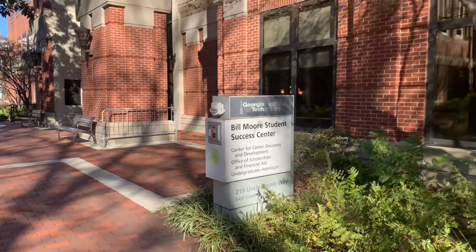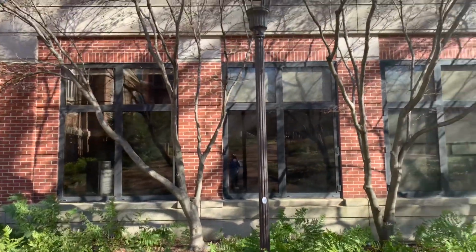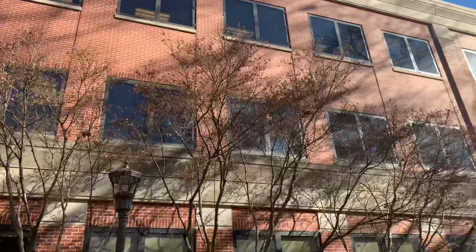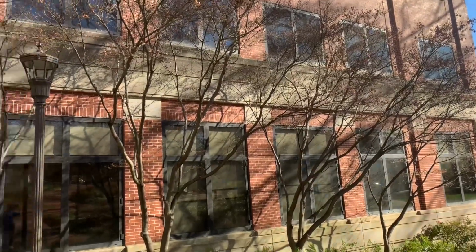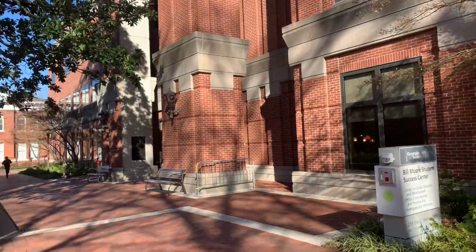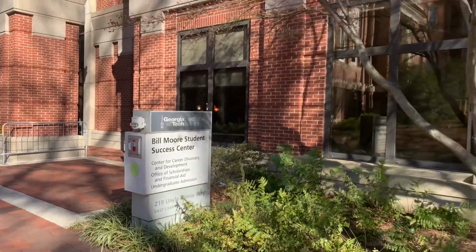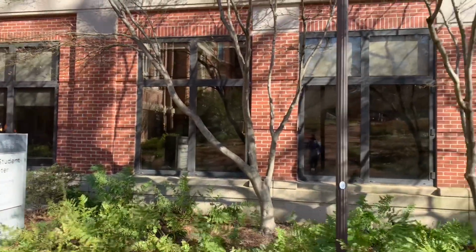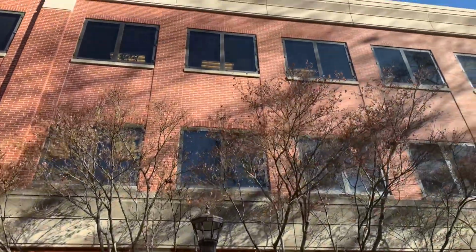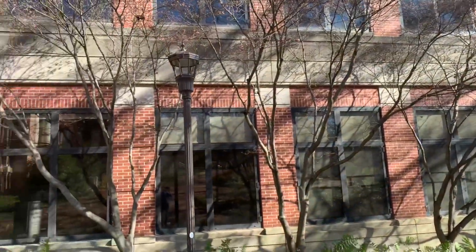Okay, so this is actually a very, very important building. This is the Bill Moore Student Success Center, and here you're going to have financial aid. You're probably going to be here so much, especially starting your journey out at college, because you're going to have questions about financial aid, about resources, maybe campus maps, whatever it is. You're going to find it right there at the Student Success Center, because that's the point of the Student Success Center. If you want to find out about scholarships, go there and they'll be able to be a resource and guide you to where you need to be.